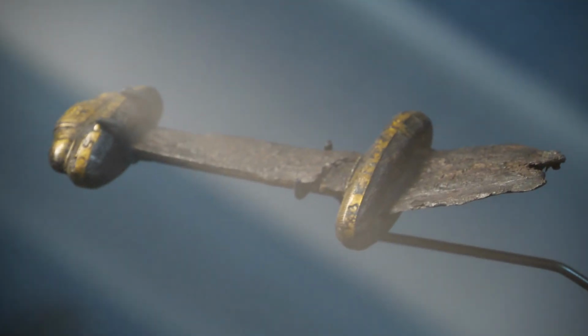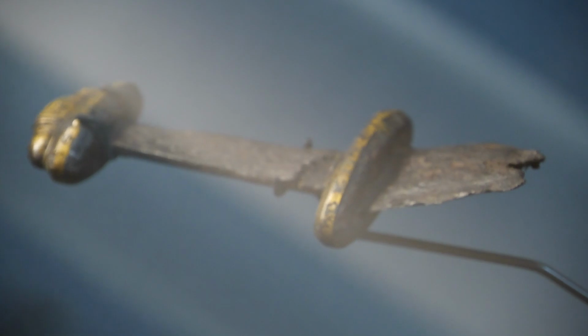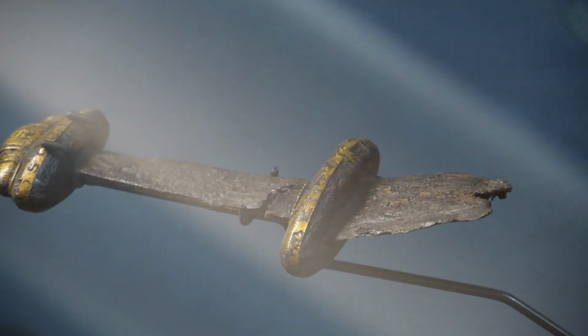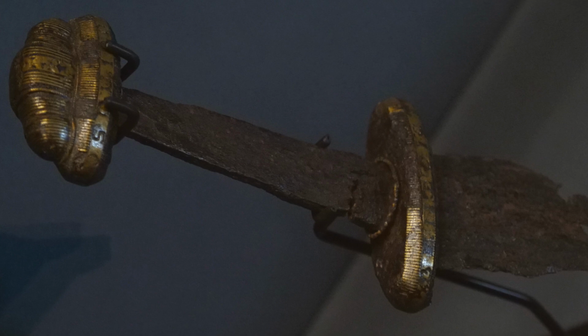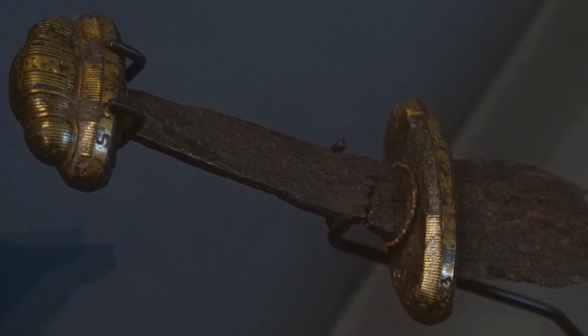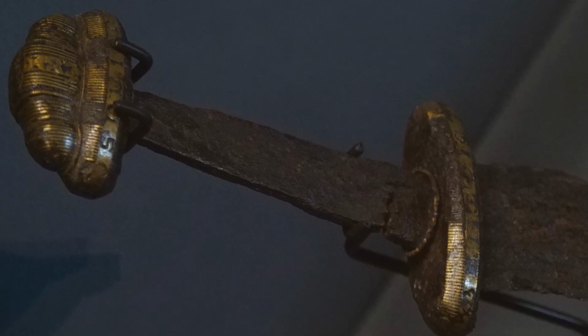Alright, so the first sword we're going to look at is catalog number JPO 2245, which is actually just a hilt, but it's still a fascinating piece nonetheless. The museum dates this to the 9th century, so this would be the 800s AD. And from what I can ascertain, I believe this to be a Mannheim type hilt, which in the early Viking Age was popular among the Franks as well as the Danes.